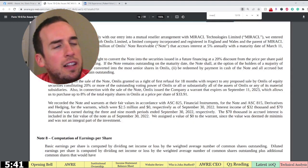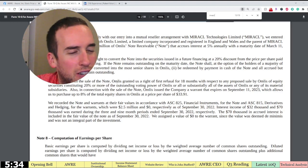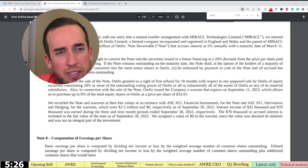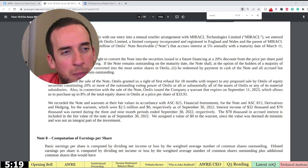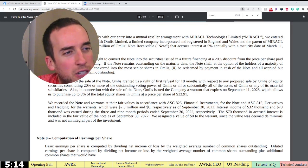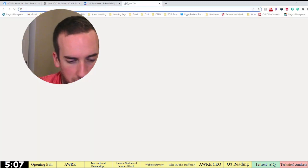In connection with the sale of the note, Omlis granted us a right of first refusal for 18 months with respect to any proposed sale by Omlis of equity securities constituting 20% or more of outstanding voting power of Omlis or substantially all of the assets of Omlis or any of its material subsidiaries. Also, Omlis issued the company a warrant that expires on September 11, 2023, which allows us to purchase up to 8% of the total equity shares in Omlis at a price per share of $33.91. Okay, let's see what Omlis is.